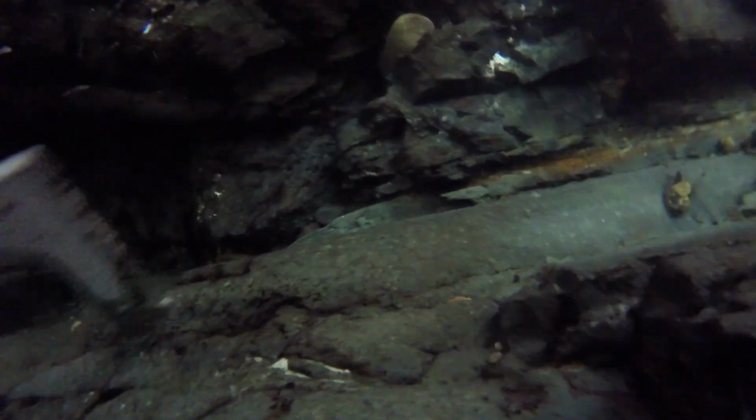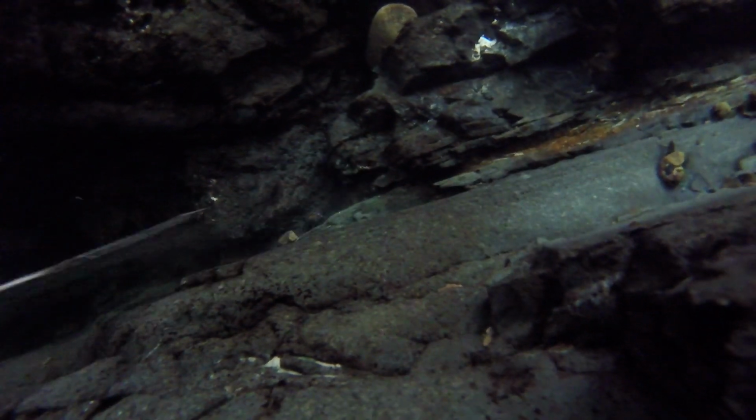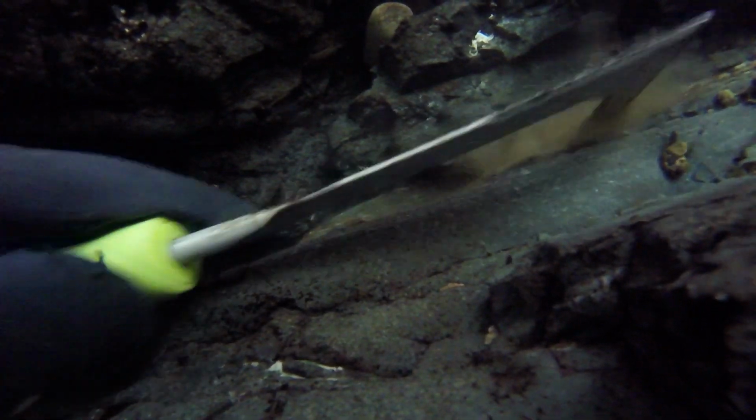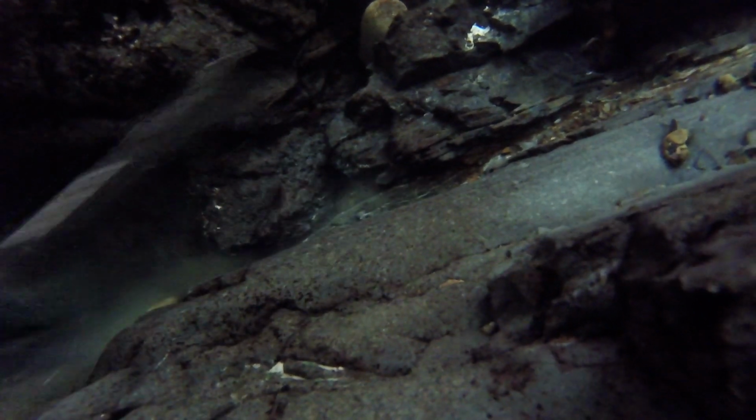It'll normally get lodged in, and then all the other finer materials that come down the river, the sediments, they'll latch on and almost cement it into place. So it's always worth scraping out all of these small channels.